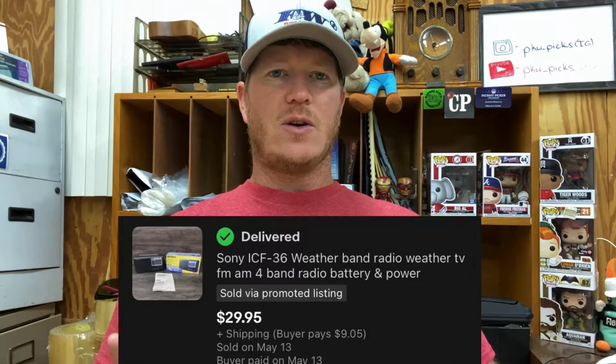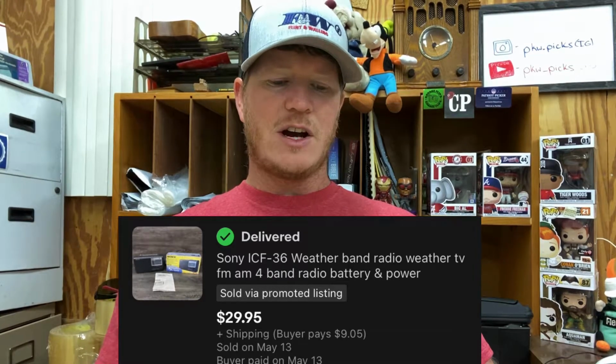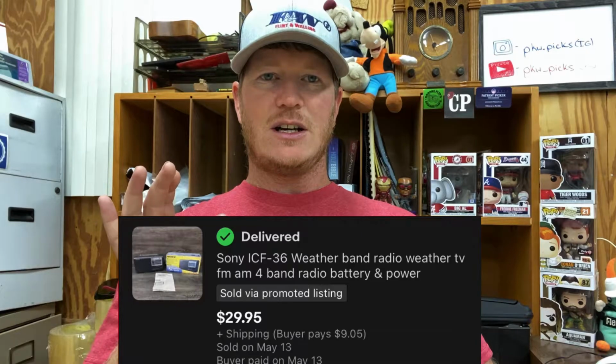This next item is a pretty cool item as well. This is a weather radio from Sony. Sony makes so many different things, and there are people out there who only buy Sony products. And this one sold for $29.95, and the buyer paid $9.05 for shipping. So anytime you see anything with Sony, make sure you look it up, because you never know. Most Sony products are worth money, or worth good money.